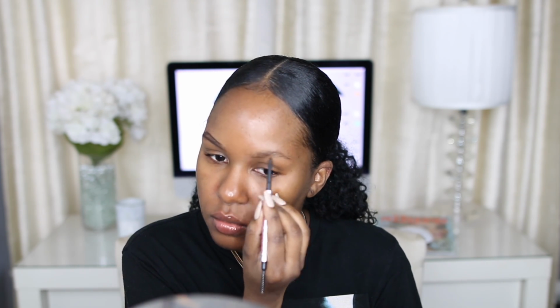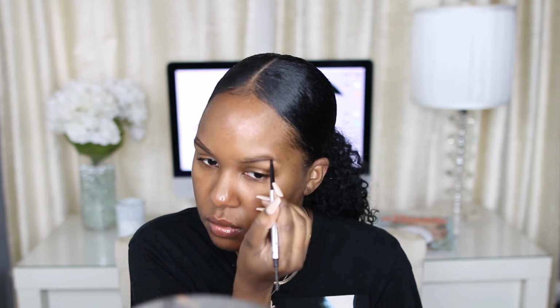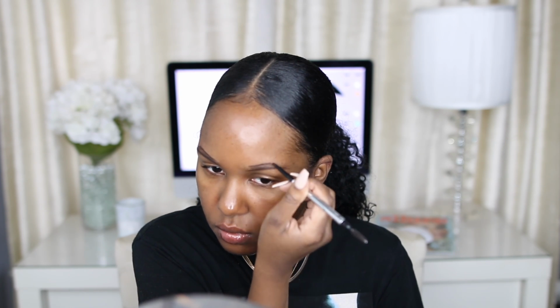The other one I bought from Ulta, and this is the one that they sent to me in a brow survival kit type thing. So I'm just going to carve out my brows around them. Okay, now I just carved out my brow with this. Now I'm just going to fill them in with the GimMe Brow in number 5.